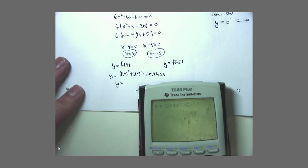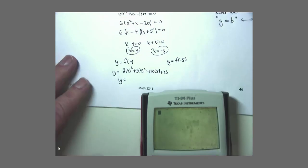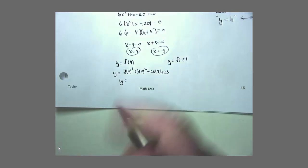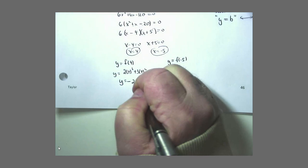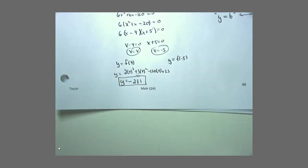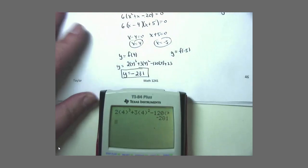Yeah, me too. So let's go ahead. I won't give you this one on the test, then, on the next one. So let's use the calculator here. 2 times 4 cubed plus 3 times 4 squared minus 120 times 4 plus 23. And I get y equals -281. There is one horizontal tangent line.